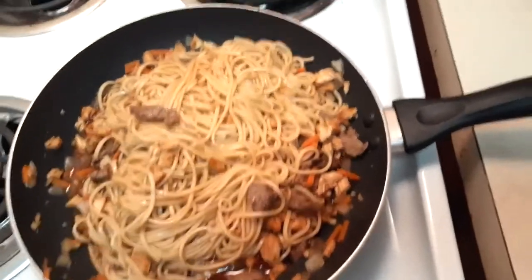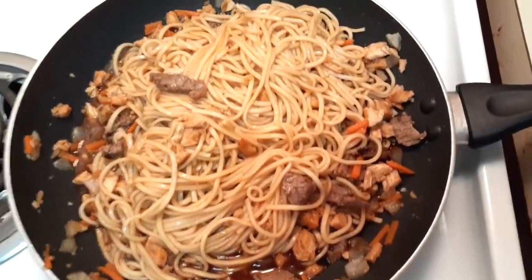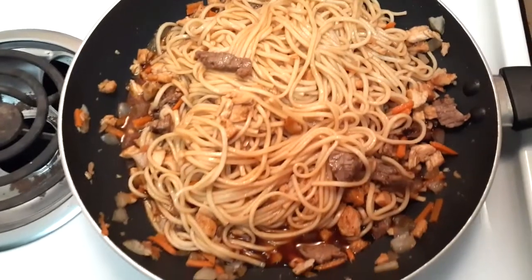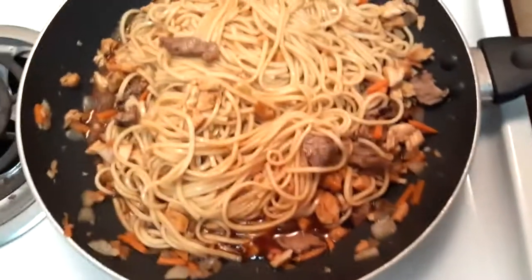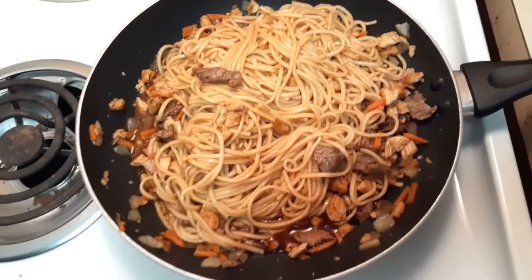And here is the finished product. Hopefully we like it. The noodles are good. And I ended up using most of the soy sauce. But we will see.